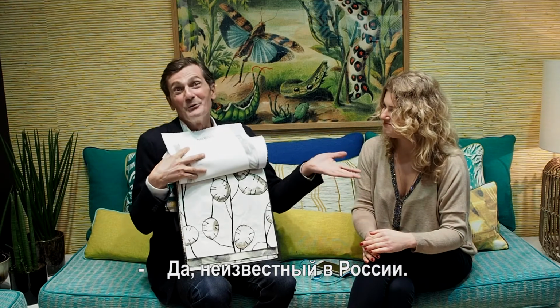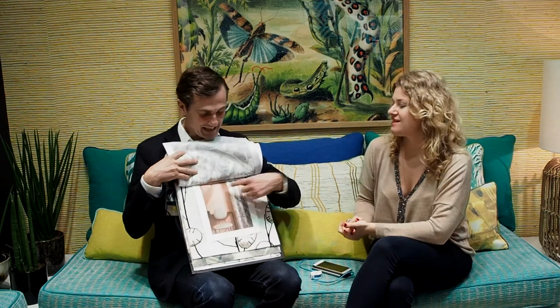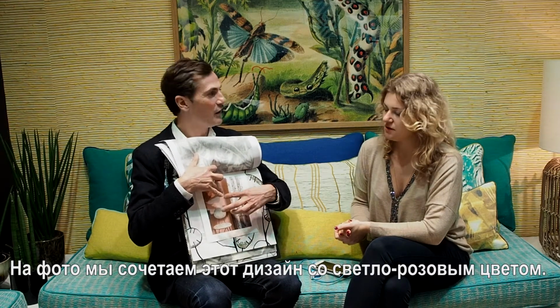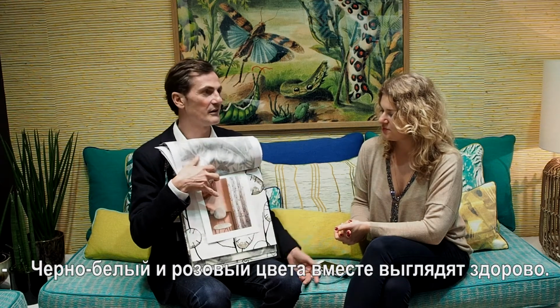Look again, this flower, we don't know. The flower you don't know in Russia. Sorry for you. We will learn. Next, for the photo shooting, we mix with a very pale pink. Beautiful combination. Black and white plus this color. It's amazing.